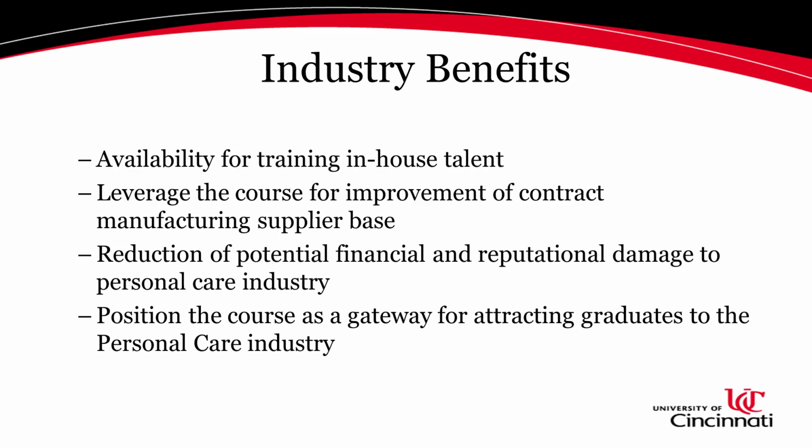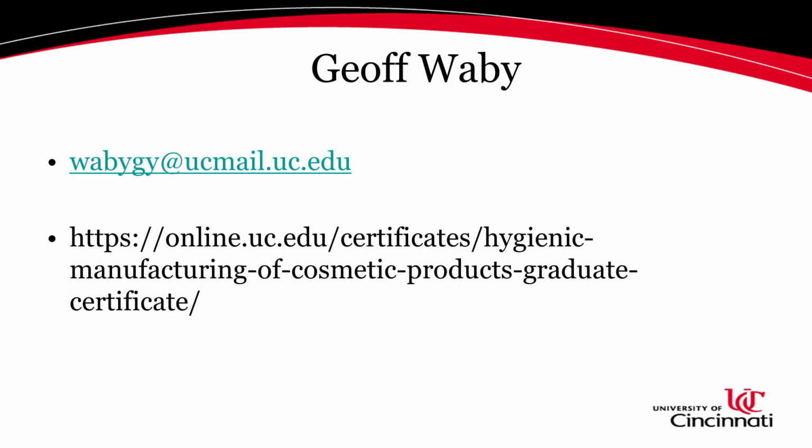And of course, it's a gateway for attracting graduates into the personal care industry. Those of you who are in the foods industry, anyone who's in an industry, finds it's far more fascinating and there are far more challenges than it maybe looks from outside. So that's my UC email on there. If you're interested, and this should be published, you can look on the web and find this graduate certificate in hygienic manufacturing at UC.